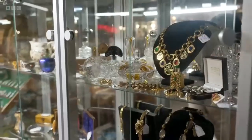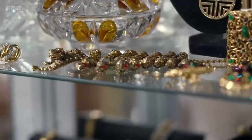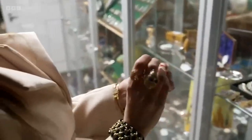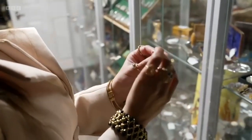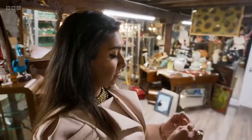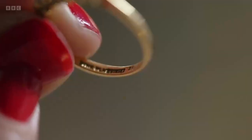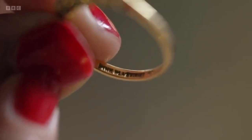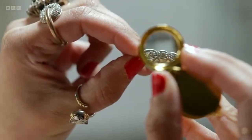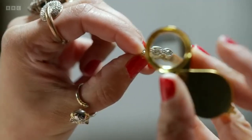Now, this is definitely my cabinet. But this ring actually looks like the real deal. I can tell that this is definitely gold and most likely diamond, but I need a better look. Any marks, Roo? So it's telling me 18 carat. Without having a diamond tester on me, I do believe that they are very small diamonds.